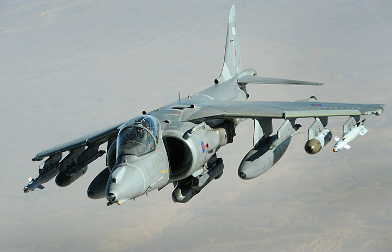Powerplant: 1x Rolls-Royce Pegasus Mk.105 vectored thrust turbofan, 21,750 pounds (96.7 kilonewtons). Performance: maximum speed, 662 miles per hour (1,065 kilometers per hour). Combat radius, 300 nmi (556 kilometers). Ferry range, 2,015 miles (3,256 kilometers). Service ceiling, 50,000 feet (15,170 meters). Rate of climb, 14,715 feet per minute (74.8 meters per second).